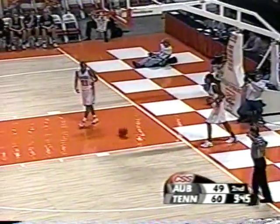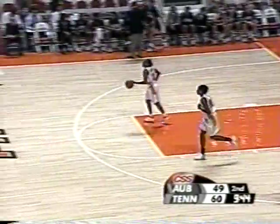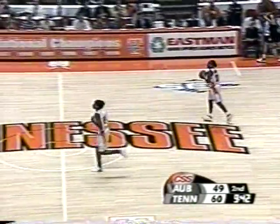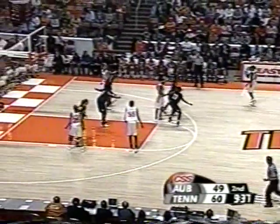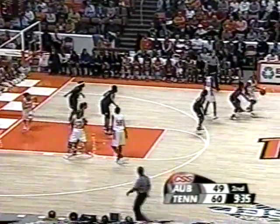I was just saying that there's plenty of time, 9 minutes and 45 seconds left in this game for Auburn. They don't have to panic. They just have to regain that poise that they've shown pretty much throughout most of this game and just slowly chip away at this lead. But the key thing is they've got to have stops, and they haven't stopped Tennessee much this half.